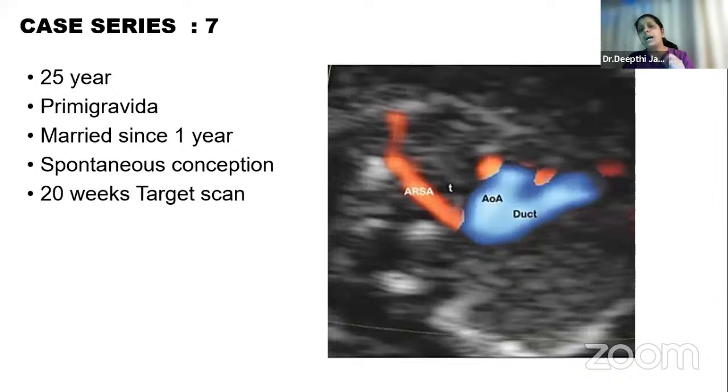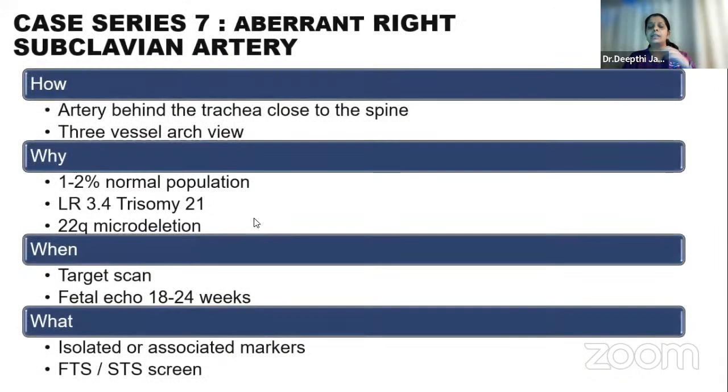URSA is one of the new markers which has come up now, because in earlier days, like 10 or 12 years back, we wouldn't really worry about URSA. But for the past decade, we are looking out for it because its likelihood ratio is close to 3.4, which is similar to your echogenic small bowel. What are you worried about?